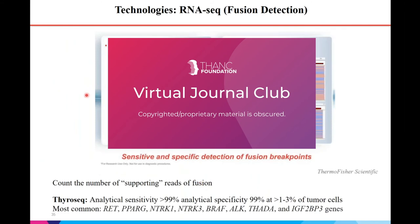Now we move on to the technologies which are RNA-based, such as fusion detection. Fusion detection can be a targeted fusion breakpoint assessment. For assays where you know what the fusion is, you design forward and reverse primers for the two genes, and then you amplify. Once you amplify it, you align these reads to the reference sequence, and you are able to identify the fusions.